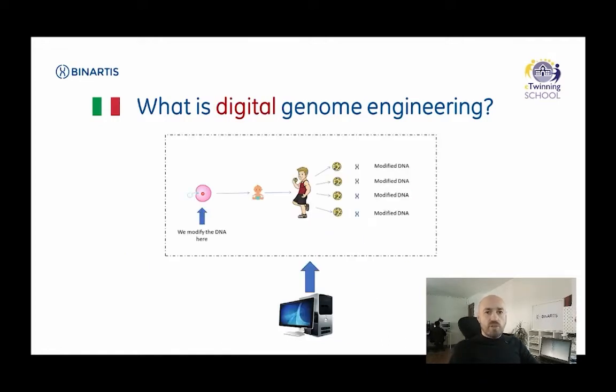So the last word is digital. Digital genome engineering is, in order to perform all this genome engineering, if we do it with the help of computers, that means that it's digital. So that will mean to change the DNA with the help of computers. That is digital genome engineering.